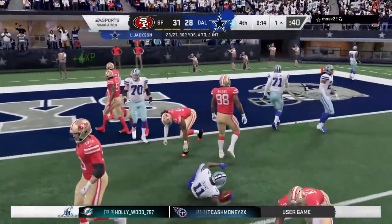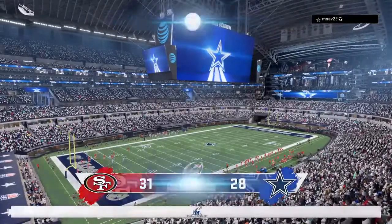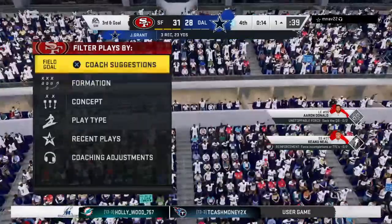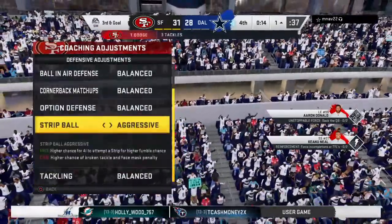And they'll bring him down after just a short pickup. The Cowboys signal for their 3rd and final timeout as they stop it with 14 seconds to go in the game.